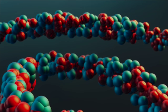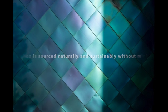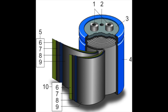"In NAWA's ultracapacitors, only aluminum and carbon are used. Our carbon is sourced naturally and sustainably. No need to mine here. That was the message I wanted to spread when I founded NAWA. In a genuine, sustainable manner. That is the dream, creating cleaner and safer batteries."